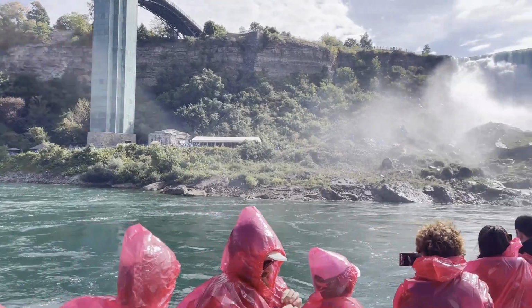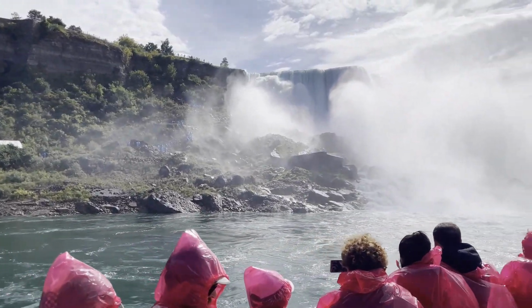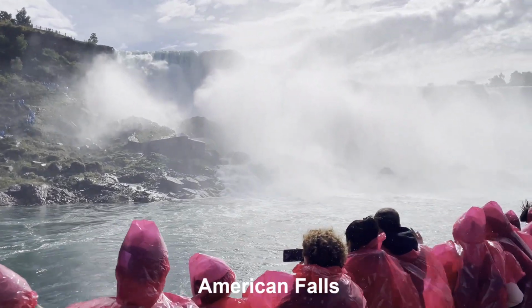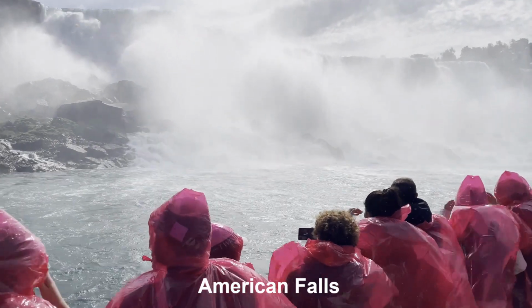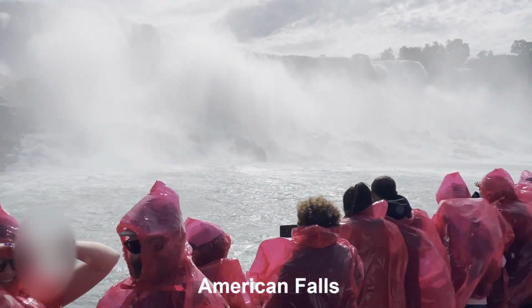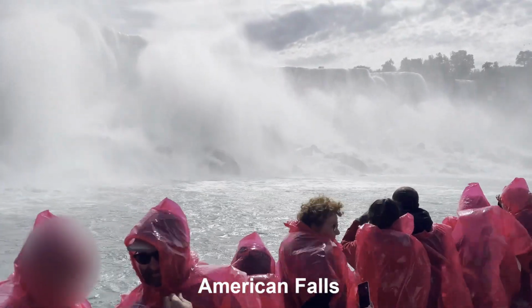Where we will pass the American Falls. It can best be described as the American side of Niagara Falls, which in comparison is a smaller waterfall that lies far to the left of the Horseshoe Falls and is located between Prospect Point and Luna Island. According to scientific study and historical research, it has been concluded that the American Falls will eventually transform into a succession of descending mountains due to natural forces of erosion.